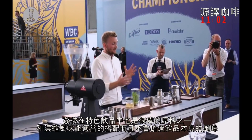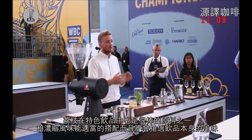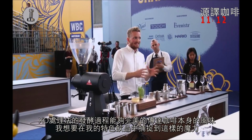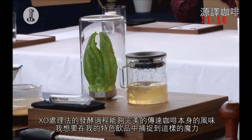A lychee is also great to work with as a signature drink ingredient. It has various subtle notes complementing the espresso without overpowering the flavor of the drink. Now, the fermentation in the XO process is the thing that really transforms the flavor of the coffee. And I wanted to capture some of that magic in my signature drink as well.